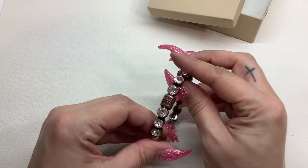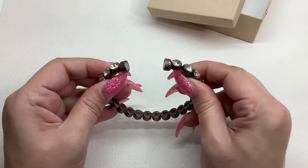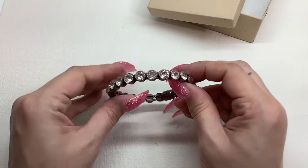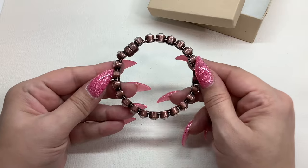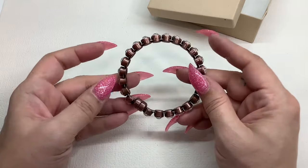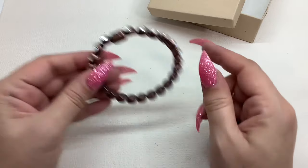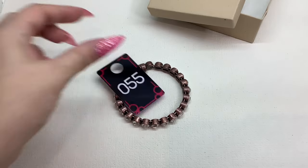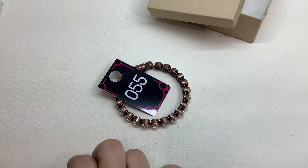What does that say? Plunder. Plunder's not a bad brand. Pretty good quality jewelry. Nice. All of the clear stones are there. It is like a copper, coppery color bangle. Open it up like so to get your arm in there. And it is a 7.5, number 55. And we will do that for $6.